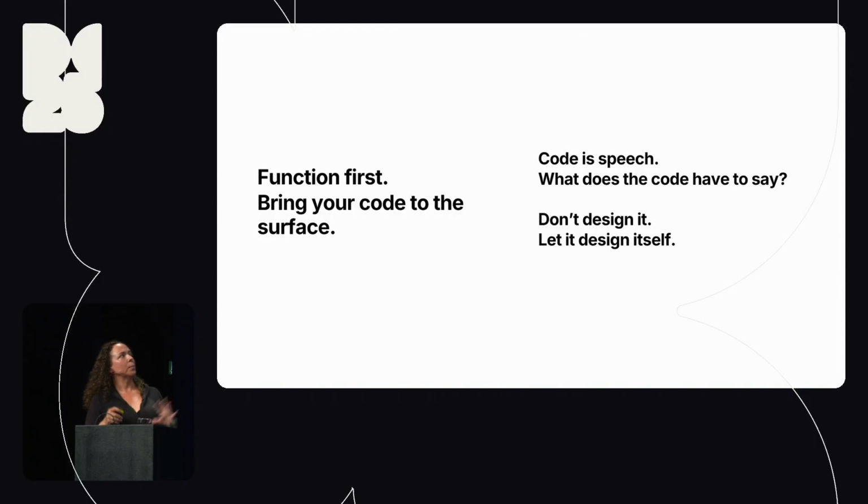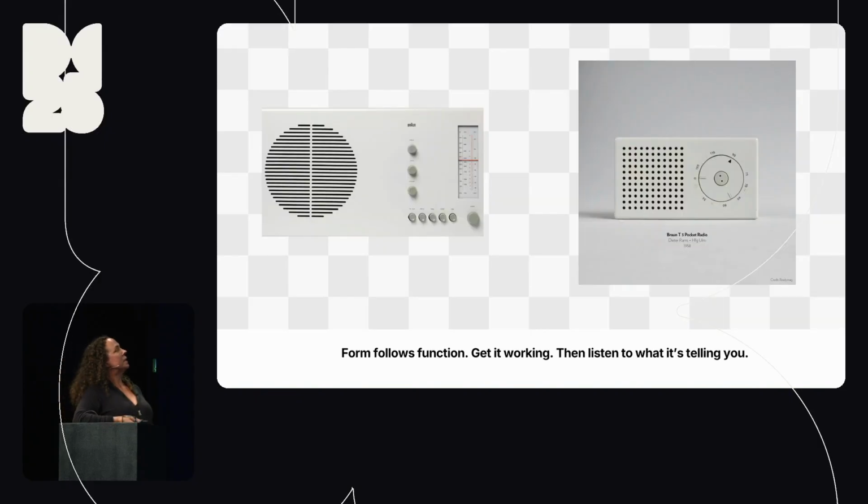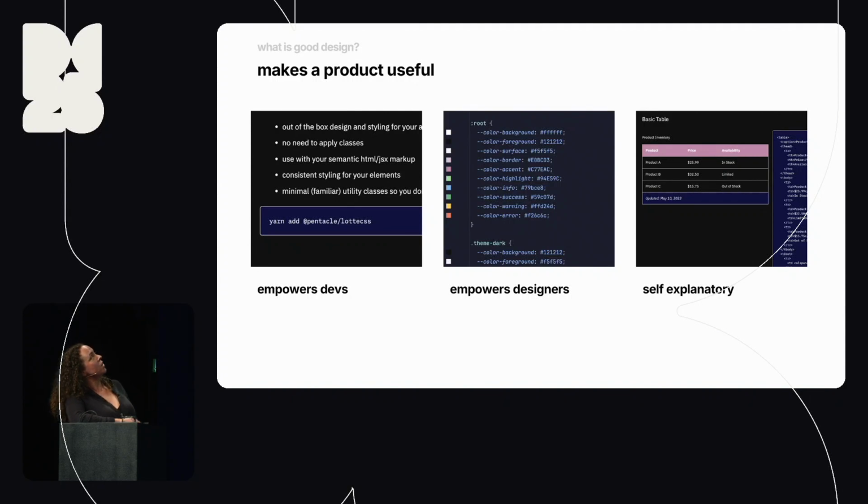It doesn't have to be all about design personality. Your brand can be very simple. Don't design it, let it design itself. Here's an example of that. I mean, it didn't really, but it's about taking things away. Get your product working and then see what it's telling you, and take away as much design as you possibly can. So good design makes product useful.